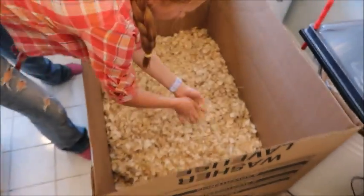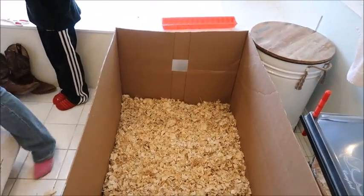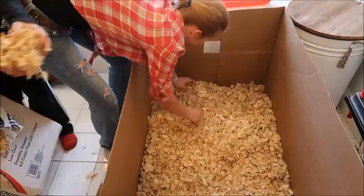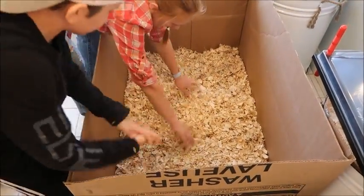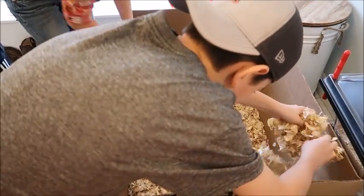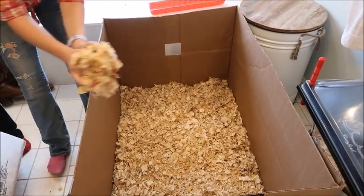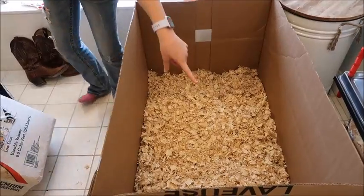So what we have decided to do is, this is one of our bathrooms, and although this bathroom totally needs gutted, it's actually perfect for this right now. We have decided to make our brooder out of a huge washing machine box. We actually ended up getting 3 of these big boxes from Lowe's, and my husband cut it apart for us. We've started out with just 1 because we think that'll be plenty, and then of course we will have to add to it.